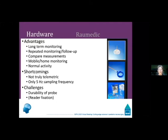And the other shortcoming is that it has a 5 Hertz sampling frequency. It's quite adequate for average ICP values and for recognition of ICP macro patterns like B waves and A waves, but it's not sufficient for individual pulse wave analysis if you should be interested in that. The major challenge of the system is actually the duration of the probe, which I'll come back to in a short while. We don't find the problem of reader fixation such a big deal any longer. If you have a nurse who's good at this, this problem almost disappears.